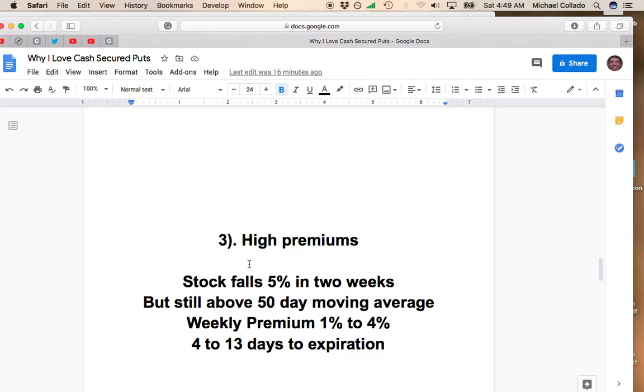So like I said, the stock has fallen 5% within 2 weeks, but it's still above the 50-day moving average. Because the stock has fallen, the premiums on the put are going to be more expensive than usual. So that premium could be anywhere from 1% to 4% of the price of the potential return. So for instance, I'll use GameStop again as an example. GameStop has been rising, and then it had a pullback because when a stock rises quickly, it tends to have a little bit of a reversion to the mean.